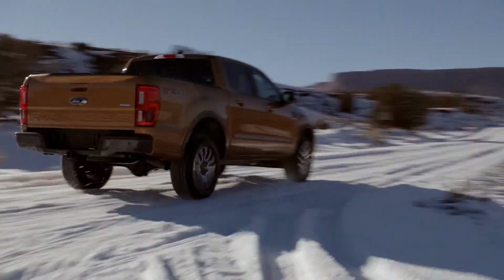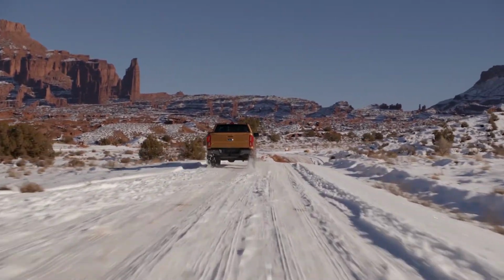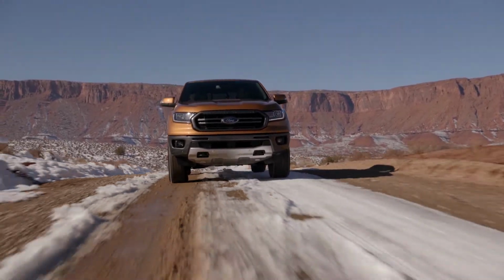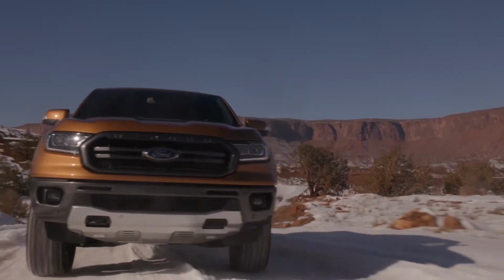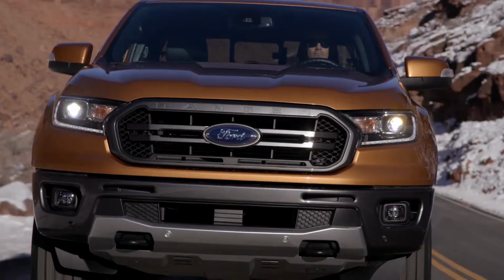Today, Ford unveiled the all-new 2019 Ford Ranger for the North American market. The Ford Ranger comes in entry-level XL, middle-level XLT, and high-level Lariat trim series with available chrome and sports appearance and FX4 off-road package, and in SuperCab or SuperCrew cab configurations. The new Ford Ranger seats up to 5 people.